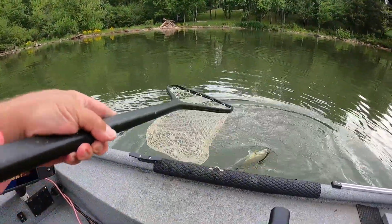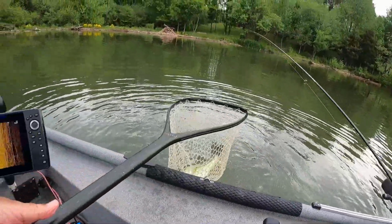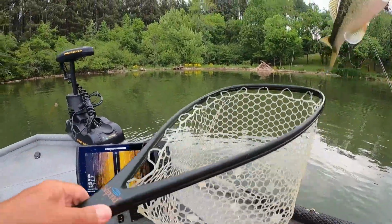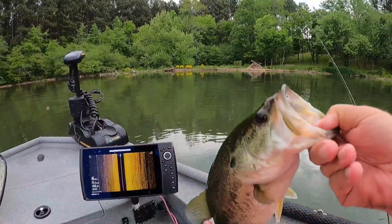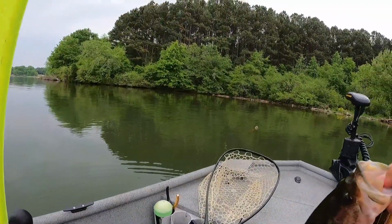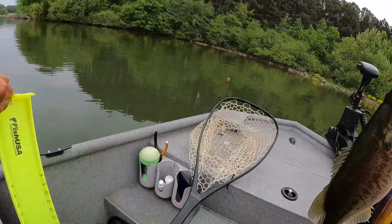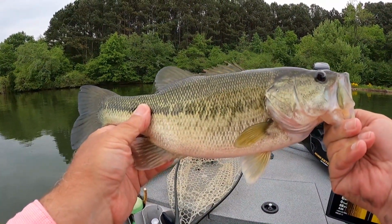Come here. Come here. Wow. What you talking about down here today, folks? Would you just look at this fish? Just look at that thing. Let's get a measurement on this fish, see what he is. 15 inches. All right, let's get him back in the water.